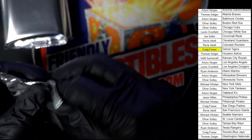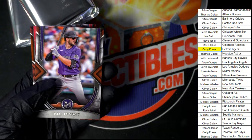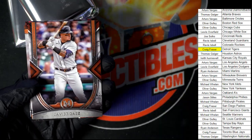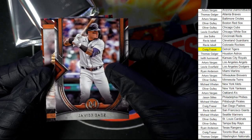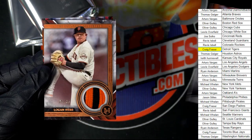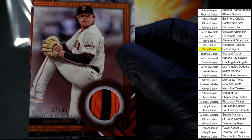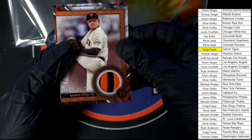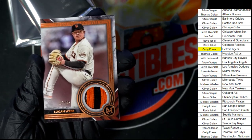Four hits come out of the break, and here we go into pack number two. There is a Yankees Rizzo, a KB, and the very next hit out of museum is, oh, a Giants, numbered only to 35, meaningful material, Logan Webb. Nice one. Congratulations, Rivas, with the Giants.